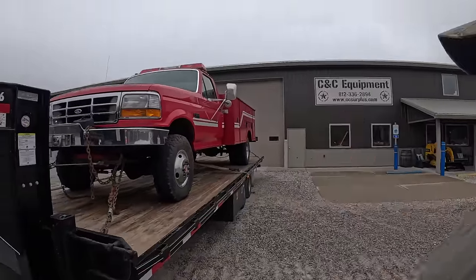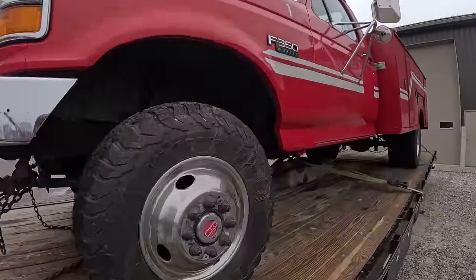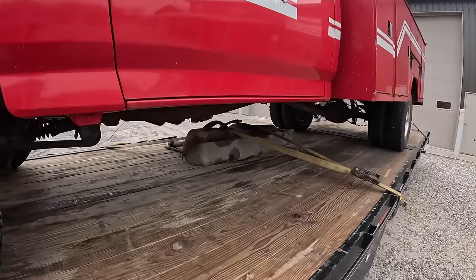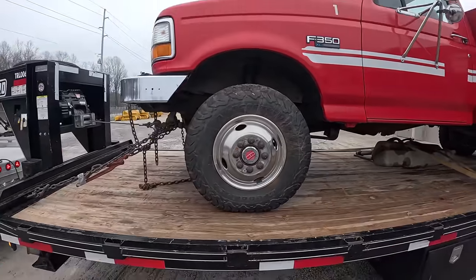All right, we made it back with the red Ford truck. So we got her winched up on there. It's been raining and stuff. We didn't get much footage. But you might notice we got a fuel tank under there. So I got the scoop on it here finally.